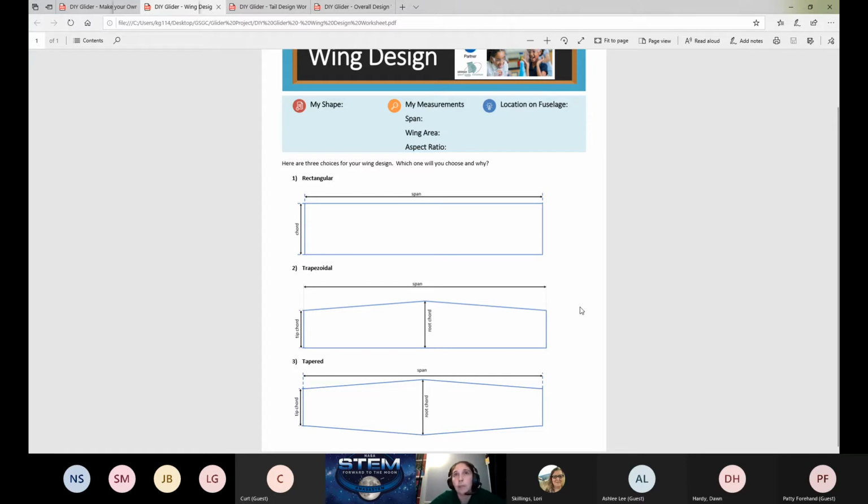It shows you the key measurements you need to make, and you can circle the one you want to use, talk about why you want to use it, and then at the top you can summarize it. So which shape you're using, how long do you expect your wing to be? I would say don't let them do more than like 8 to 12 inches if it's made out of cardboard, or it becomes too flimsy and doesn't really hold up.